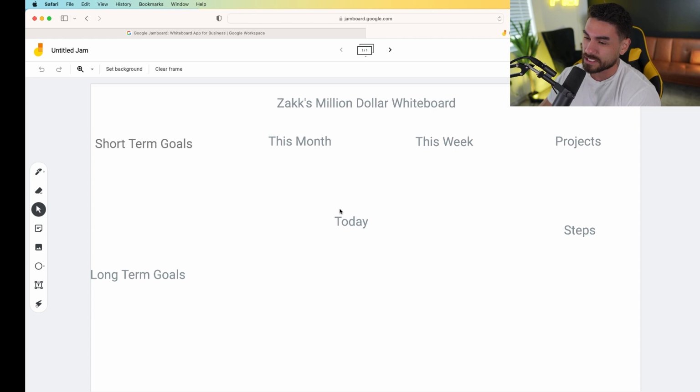And then today is obvious. This is what you need to do today in order for you to hit your goals this week, in order for you to hit your goals this month, in order for you to hit your long-term goals. Now, today is ever changing. This is going to be something that you're going to be changing every single day. This week, you're going to be changing on a weekly basis. This is going to be a little bit slower, and this is going to be a little slower. So you're ever evolving these things here as you make progress towards or away from your goals.